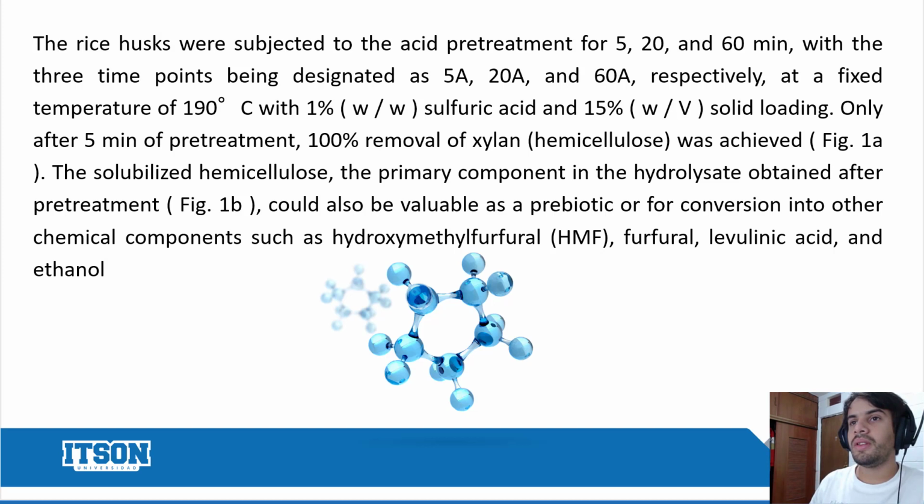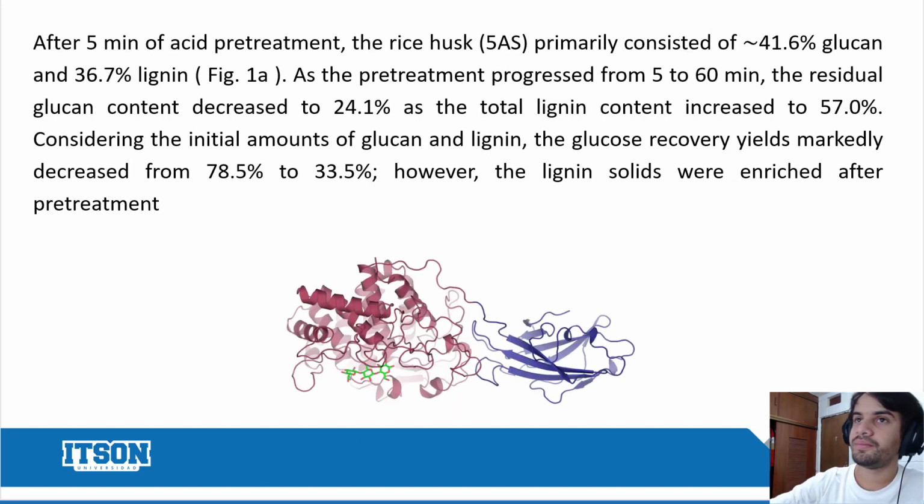The solubilized hemicellulose, the primary component in the hydrolysate obtained after pretreatment, could also be valuable as a prebiotic or for conversion into another chemical compound such as hydroxymethylfurfural, levulinic acid, and ethanol.